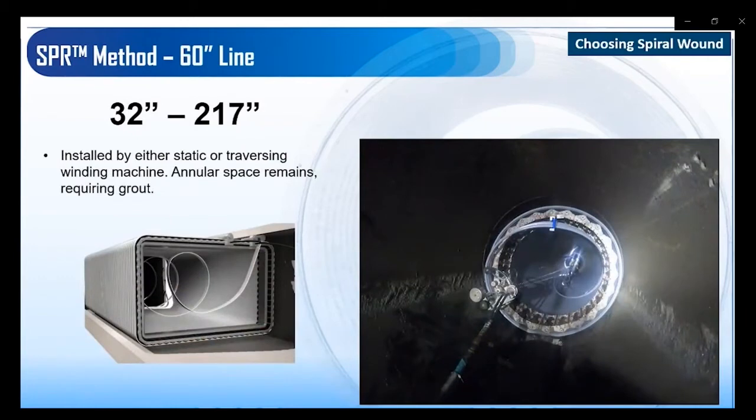For the 60 inch pipe, the SPR method was selected and a 54 inch liner was designed to meet the requirements of this pipeline. The SPR method creates a fully structural liner that requires annular space grouting between the host pipe and the liner. Because the 54 inch liner design met the fully deteriorated standard under ASTM F1741-18, a cellular grout was selected for the annular space to act as a means of load transfer between the host pipe and the liner.